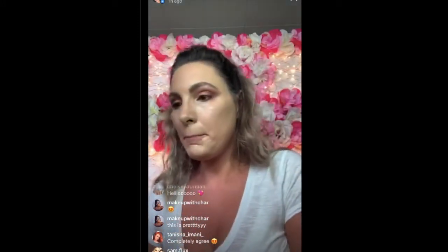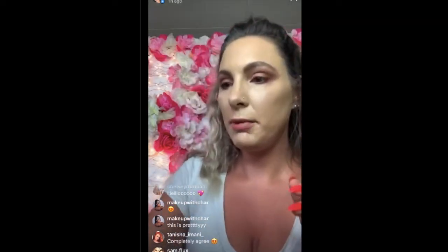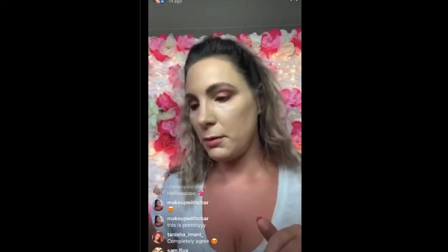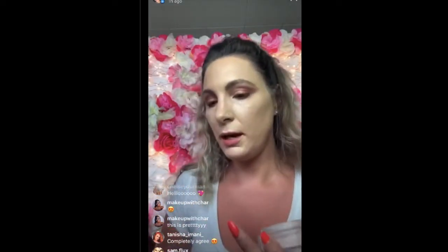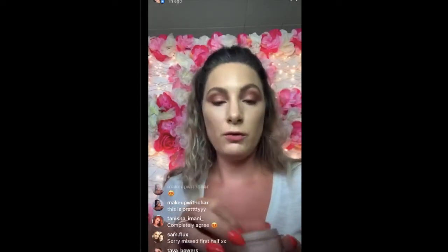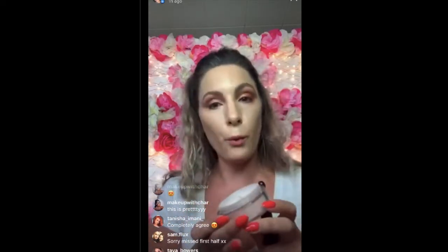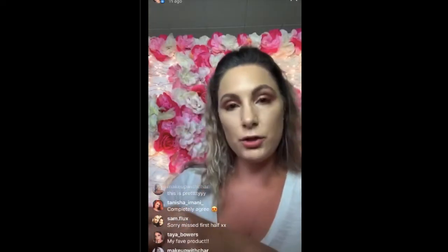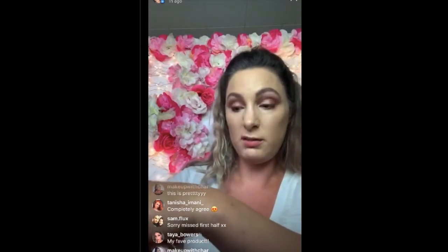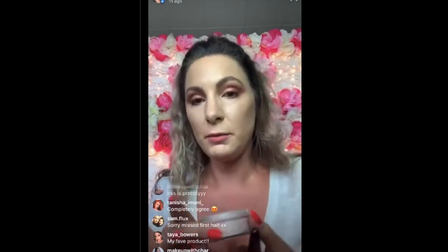Cool. So I'm going to set it in place with... What brush am I going to use? I'm going to use this one. Everybody voted for me to use the loose powder, so I'm going to be using that today. On a day-to-day basis, I would normally use the pressed powder. The girls at work have only just recommended this. I never really used it before. I always used the pressed one, but actually I have really liked it so far. It's quite similar to the Laura Mercier one. It's just as equally good. I would definitely recommend this one.